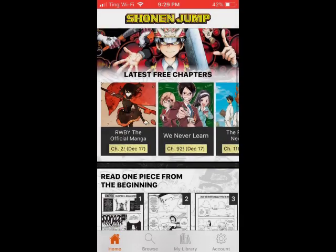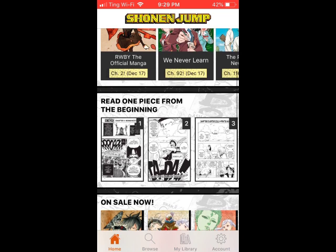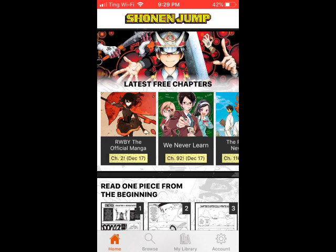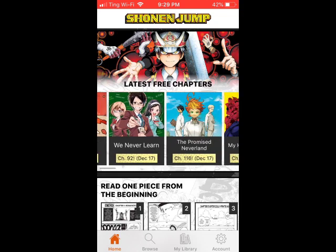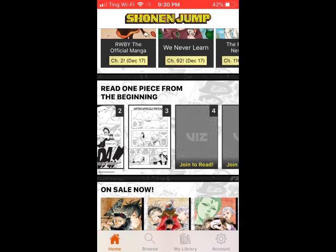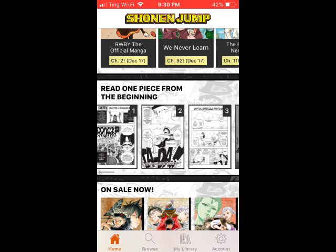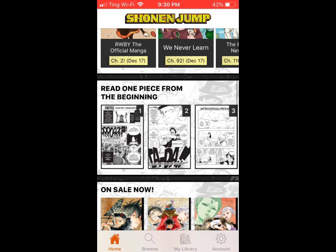As you can see, the main page for the app hasn't changed very much. It just has the standard weekly releases for weekly Shonen Jump, which is what it's always had. And an interesting thing that you can see right now is it actually has the first couple chapters of One Piece available to read for free. I don't know if that was there beforehand or not, but that's something pretty cool.